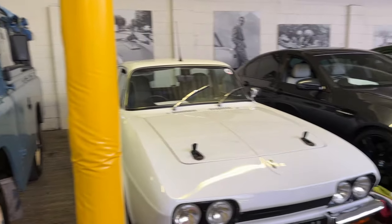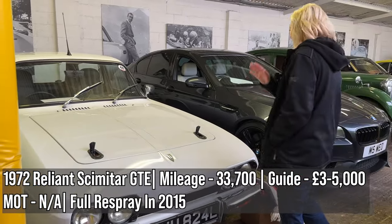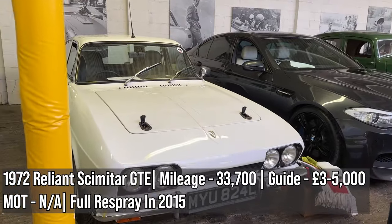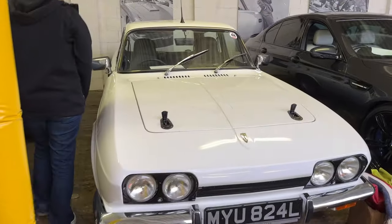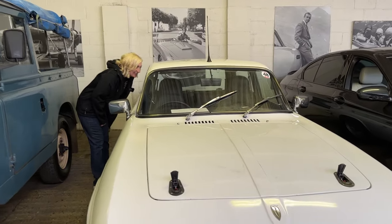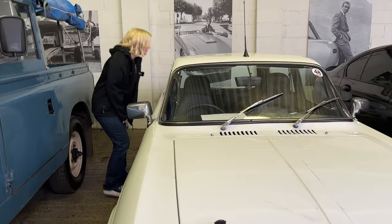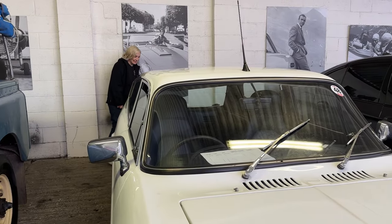Great fun. Scimitar. Didn't Princess Anna? Oh, don't you start. Joking apart, this looks lovely, this, didn't it? These are getting a real good following now. Are they? You didn't see them for years. And then they started appearing and people would diss them. Really? Yeah, and now people are realising that they're cool.